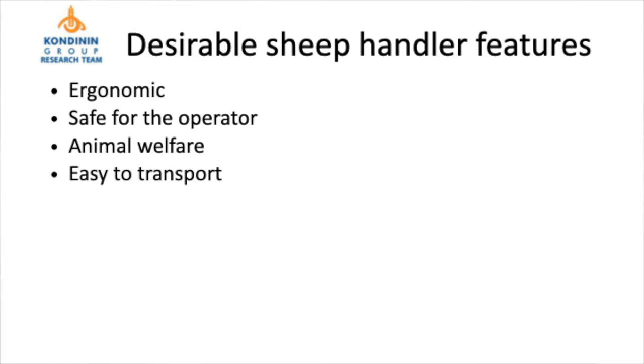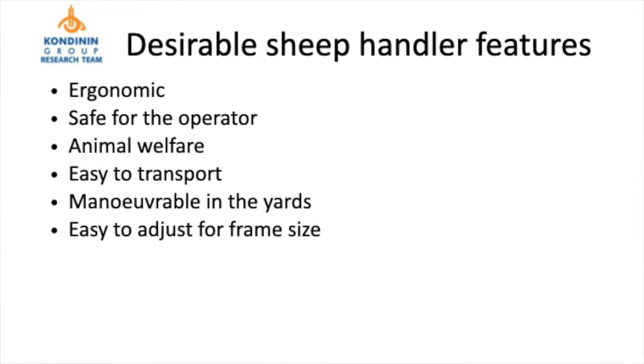Do we need to move it within the yards? George, you mentioned before, it needs to be manoeuvrable. How hard is it to do that? You've got different size animals you're putting through it. You might need to adjust the dimensions of the catching frame to catch different size animals through the handler. It needs to be quiet. Some of them are bloody loud, and it can stir up the animals.